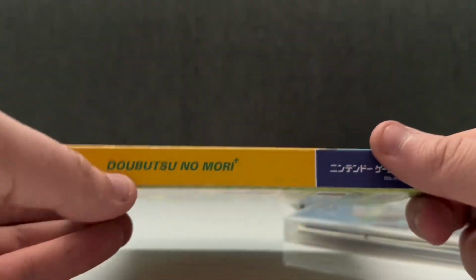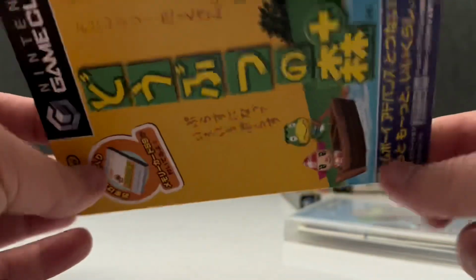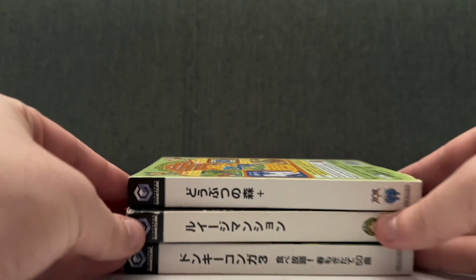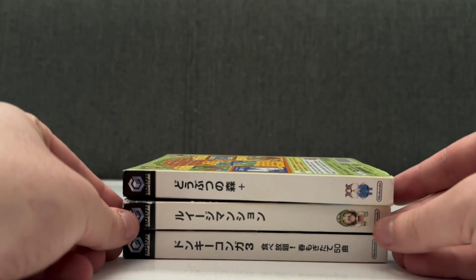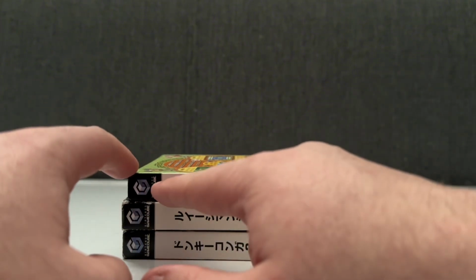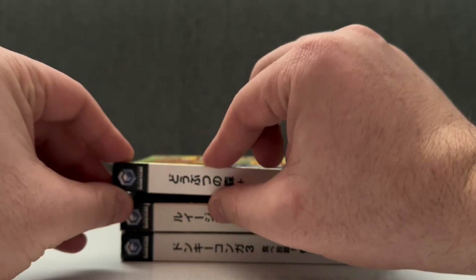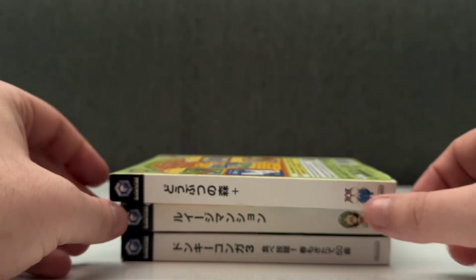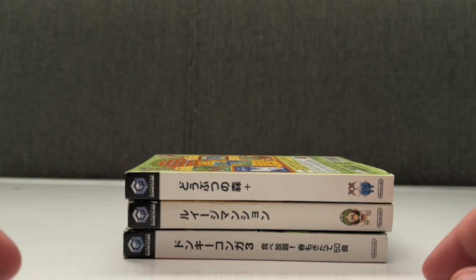Obviously, this side is more apparent, but I appreciate this one because, as you can tell, it's much more uniform with all the other ones. You know, you got a nice lineup. You got this nice little GameCube square. And also, I appreciate how it's a square because in the American copies of these games, it's like a big rectangle. It's called a GameCube. It should be squared. Yeah, I just appreciate that.